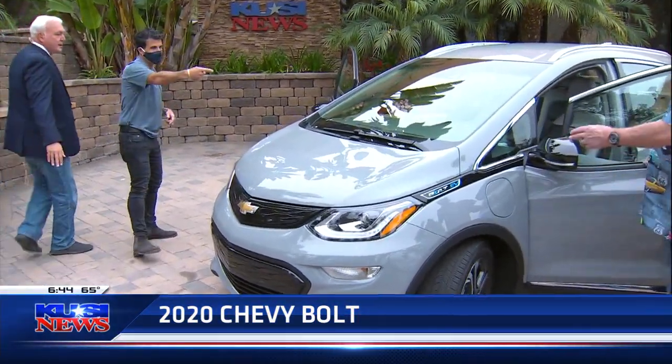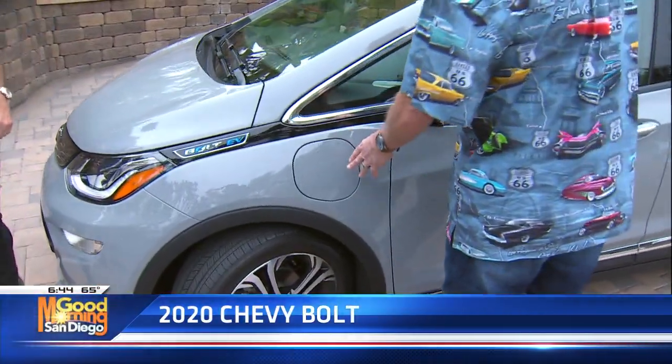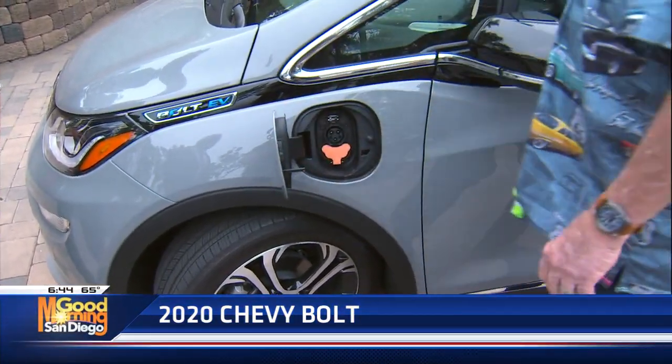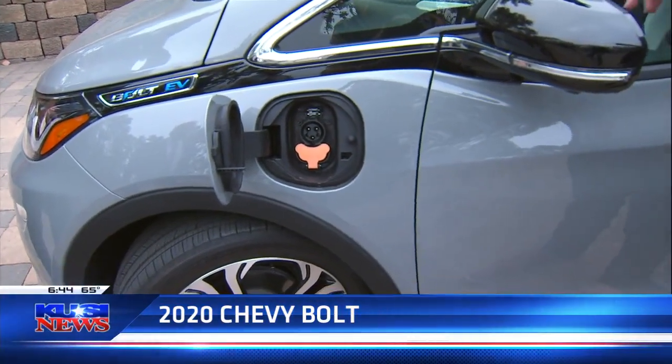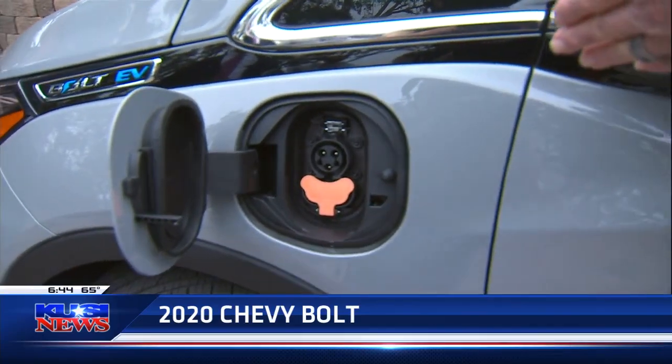Walk us through the plug-in. Can we show people that? It's right over here on the driver's side. And by the way, I want to thank General Motors for making it that simple. I've had cars where you have to look for the plug-in, and you have to push a button and stand on one leg and turn your arm just to get it to work. This thing plugs right in.